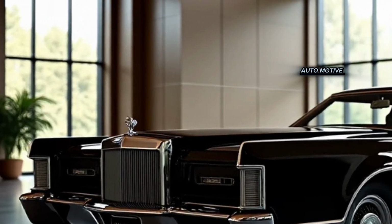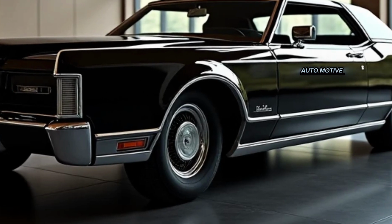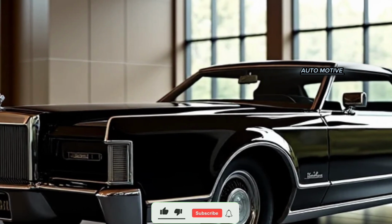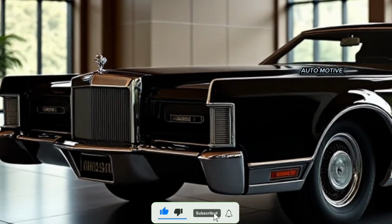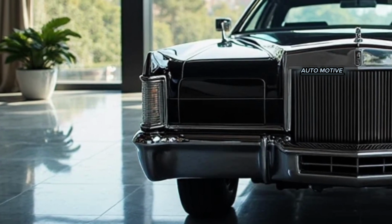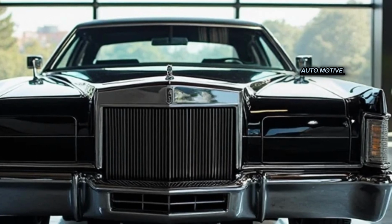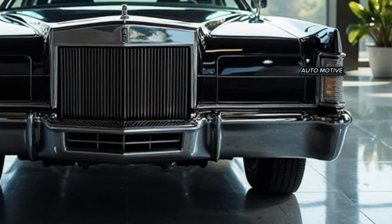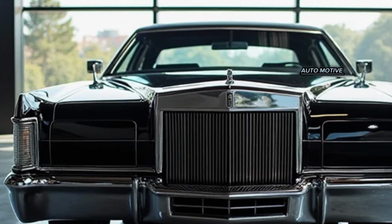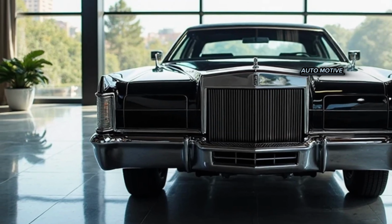But what really sets the Mark V apart isn't just the numbers, it's how it drives. Lincoln calls it Whisper Glide Dynamics. Adaptive air suspension adjusts in milliseconds. Active noise cancellation and laminated glass cocoon you in silence. Rear-wheel steering makes the big car surprisingly nimble in tight spaces. And DriveSense 2.0, Lincoln's semi-autonomous driving suite, handles highway cruising with near-perfect precision. You can relax, let the car handle the monotony, and enjoy the ride like a true luxury experience should allow.